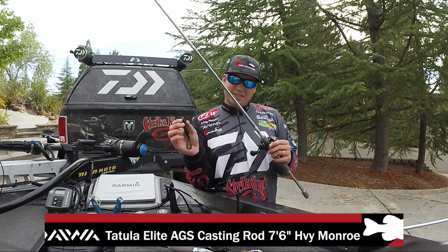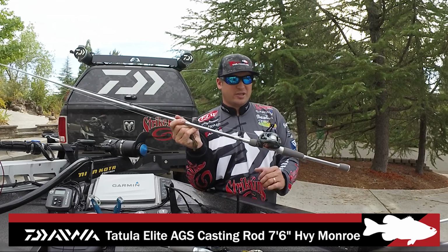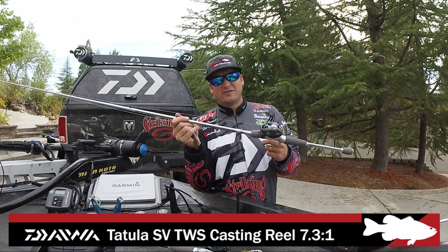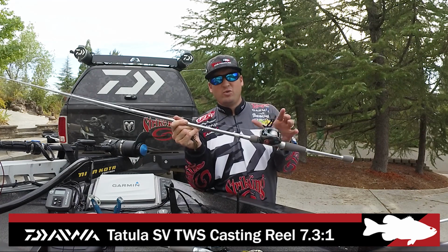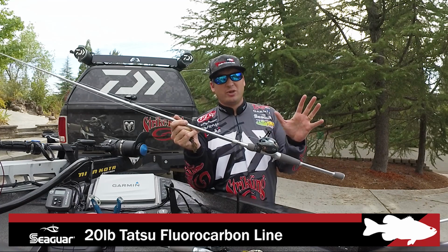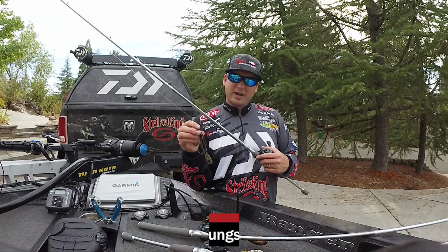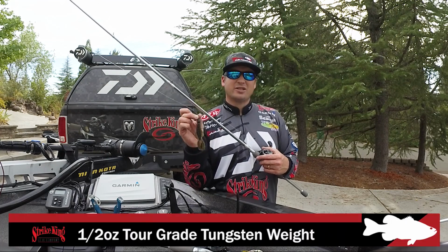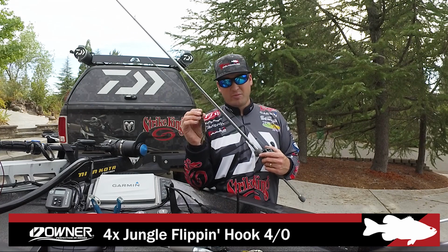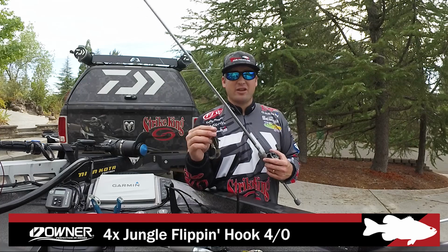Same setup, 7 foot 6 inch Tatula Elite flipping rod. This is a rod Ish Monroe designed. 7.3 Daiwa Tatula SV reel here with a 20-pound Seaguar Tatsu. Deadly combination, extremely light, and it's perfect for flipping. As far as the Rage Bug, I was rigging that with a 1/2 ounce tour grade tungsten weight here. I was pegging the weight with the 4/0 jungle flipping hook. The Menace, I was doing the same thing, but it's going with a 3/8 ounce and a 3/0.